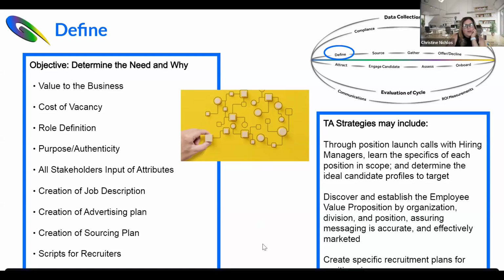Let's see, if I can interject something too before we leave the defined thing. This is causing me to think about what are some of the sore points that can be resolved through this kind of work, right?